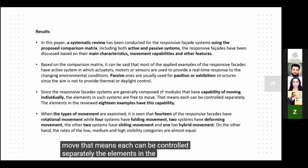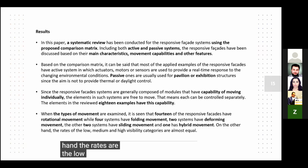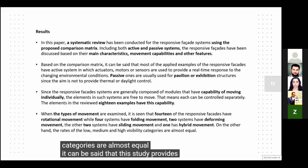When the types of movement are examined, it's seen that 14 of the responsive systems have [unclear] movement and 1 has hybrid movement. On the other hand, the rates in the low, medium, and high visibility categories are almost equal. It can be said that this study provides a simple and understandable guide to examine and analyze the facade system.